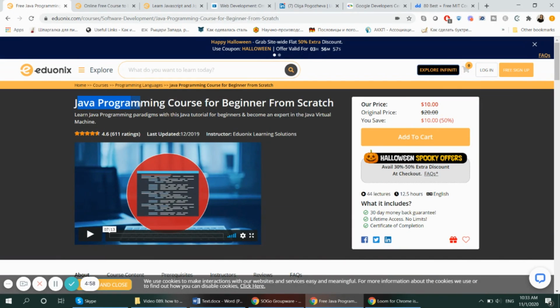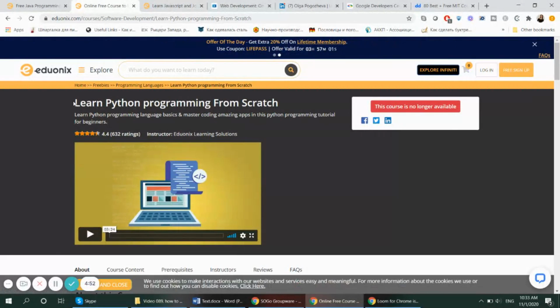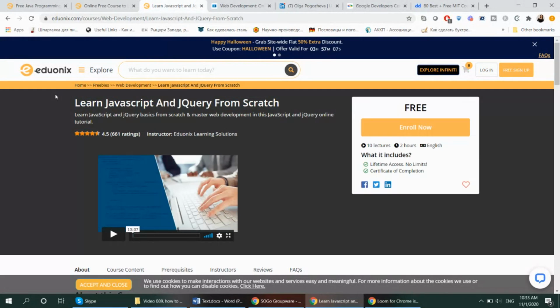Now, first and foremost, almost all the resources that I mentioned provide free certifications after you take those courses. But there are also some extra resources you might consider for the future in order to get a certificate. There is a resource with online courses called Edureka, and there are quite a few courses where they provide certifications, like a Java programming course for beginners, Python for beginners, and JavaScript.